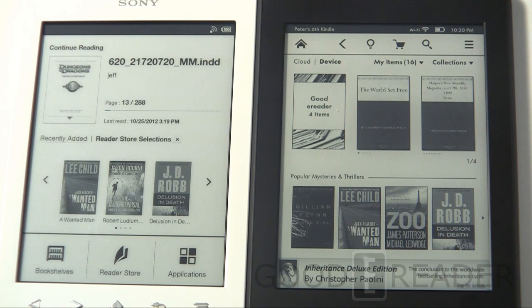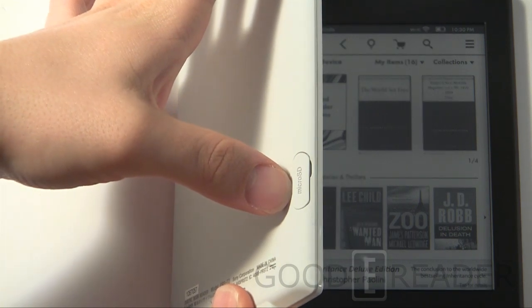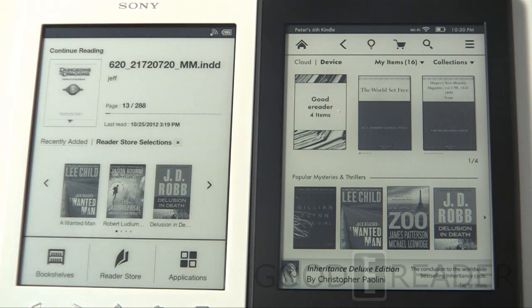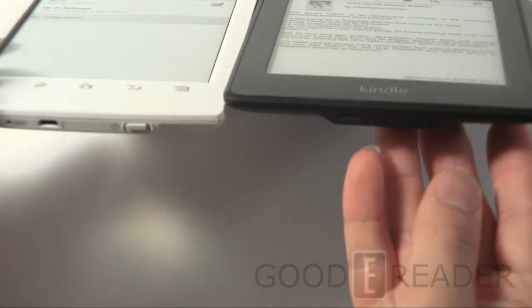They both have about the same amount of memory, 2 gigs, but realistically you have about 1.4 after it's all said and done. The Sony allows you to expand the memory via the micro USB, whereas all Kindle e-readers do not have expandable memory. It's one of the ways that Amazon's able to reduce costs, but you do have the cloud system, so if you run out of storage capacity, if you've purchased a lot of books, you can simply store them in the cloud. They both have USBs to charge the devices as well as Wi-Fi in order to purchase books.